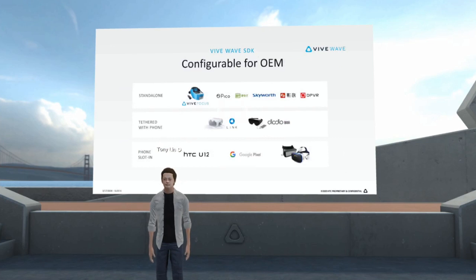Today, we are happy to share the milestones of VIVE Wave. Besides the VIVE Focus running on VIVE Wave, we also engage different system makers like Pico, HTC, Skyworth, Shadow Creator, and DPVR. And moving forward, we are working with more potential partners. We also develop with phone-tether bases such as Link and Dodo Glass Gadget. On phone slot-in solutions, we verified on HTC U12 and also the Google Pixel series.